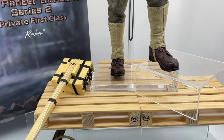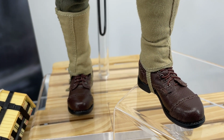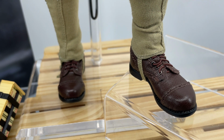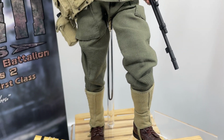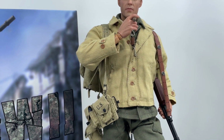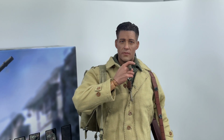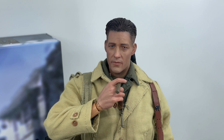Real leather boots, which is always a class touch from DID. Look at those, man. Army issue, eh? He's got his gaiters on. His fatigue green. And these jackets are famous throughout the world. I mean, you can actually buy them now, but they're not cheap. It's actually a fashion accessory, where in those days it was army issue. But you must know, army issue is always good quality.